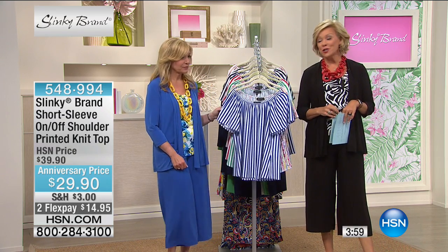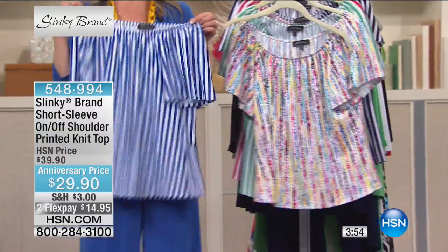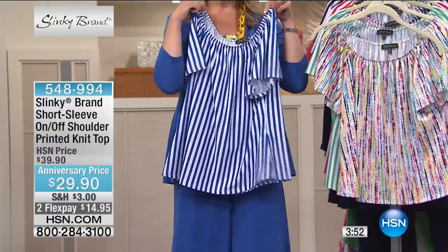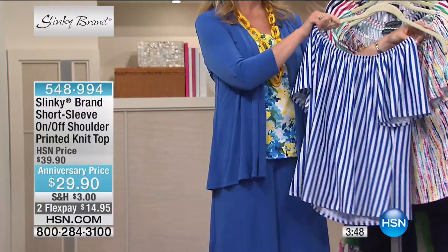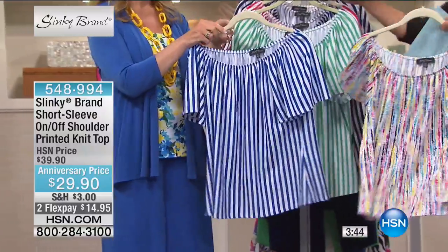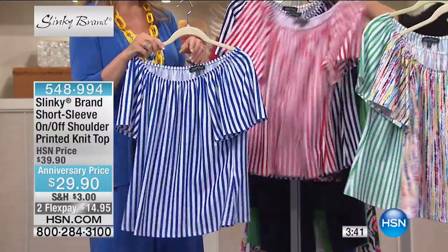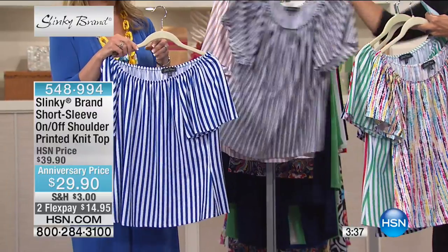Next up, a fun striped short sleeve blouse for some summertime fun. It's an on or off the shoulder silhouette in your choice of, let's go through them. We've got some stripes in the green, the blue. This one's cute in the multi print. And then here's your red. We've got it in navy, also in black, or in the taupe.